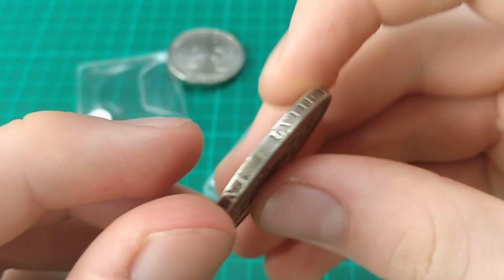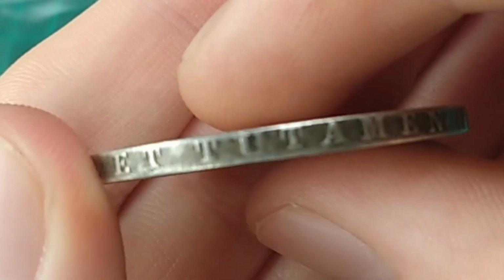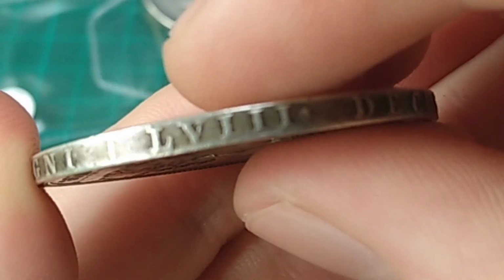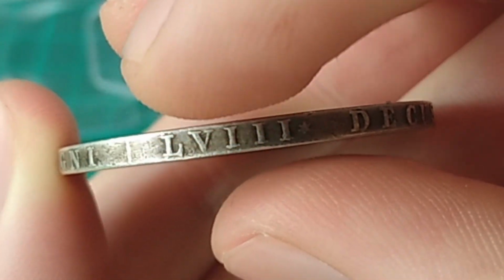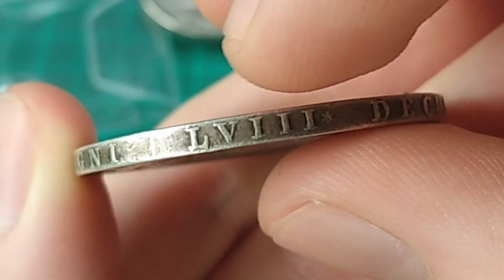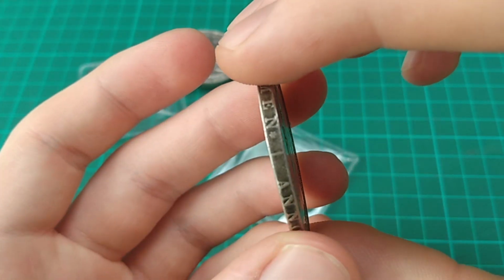We have an edge inscription here, and I'll read that now. It says, Decus et Tutamen Anno Regni, and then LVIII. This is Roman numerals for the date. So L is 50, and then V is 5, so 55, 6, 7, 8, so 58. So this is the 58th year of Queen Victoria's reign, and that translates to an ornament and a safeguard in the 58th year of reign.